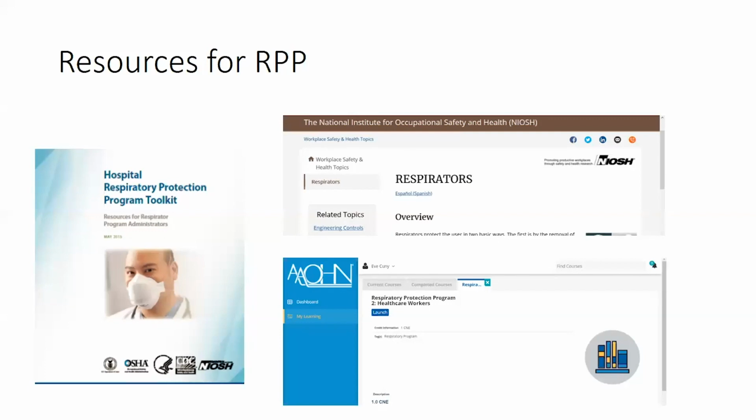There may still need to be some site-specific things that people need to be trained on, like how to dispose of the respirators and how to access them and things like that. But this really provides the bulk of the required training. There's also some training videos on the OSHA.gov website.